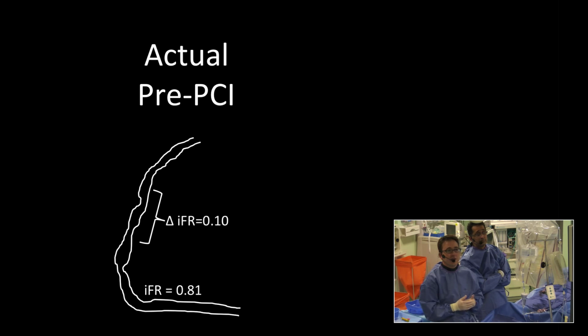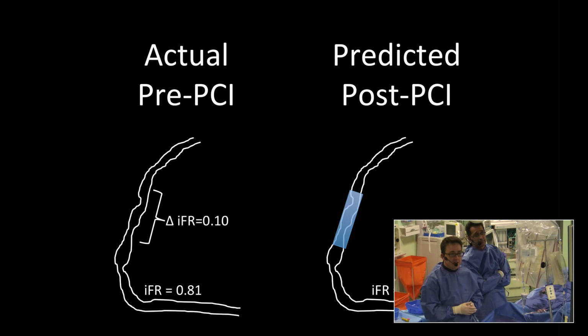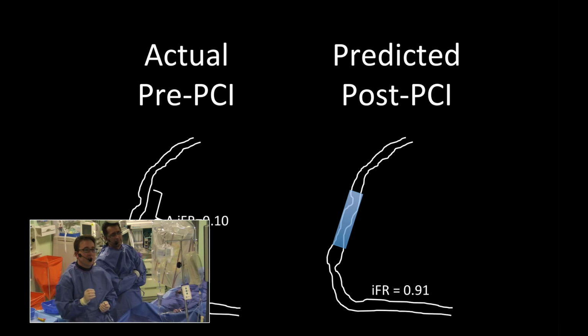So you can see that often is the case. We have a value here where we have a stenosis which is effectively significant. The vessel here has an iFR of 0.81, so it's very significant for iFR. The stenosis has effectively an effect on that vessel of 0.1. So what that means is if we put a stent in that location, this would increase the iFR value from 0.81 to 0.91. That would be a big difference, a much more sizable difference than any of the increases we just saw on that curve there.